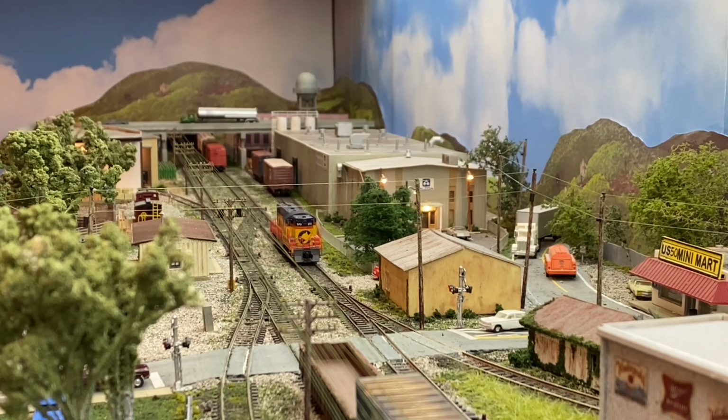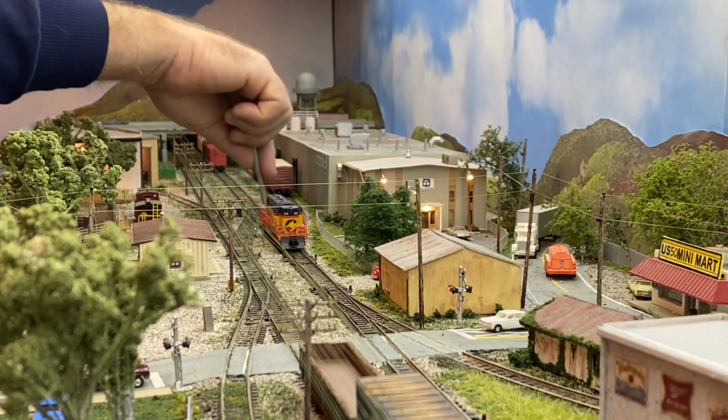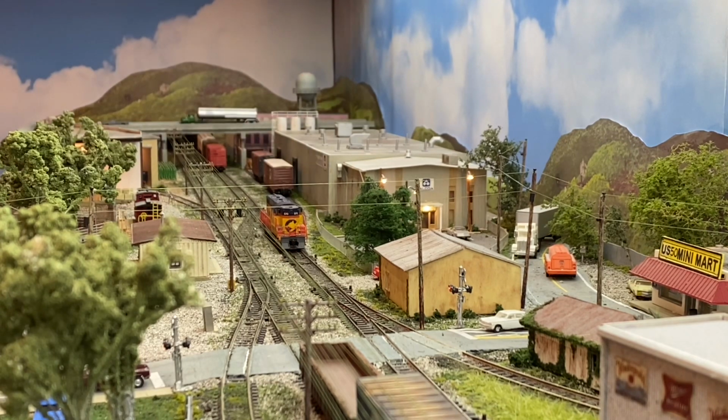Welcome to part two. If you remember where we left off, we just dropped off the two cars that we picked up from Miller and Union Spring on the passing siding, and now we're going back to get the rest of the train.